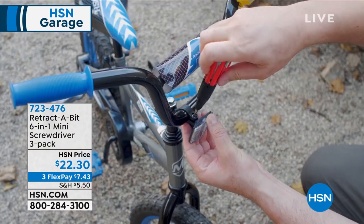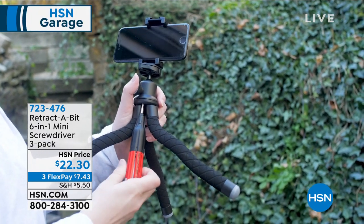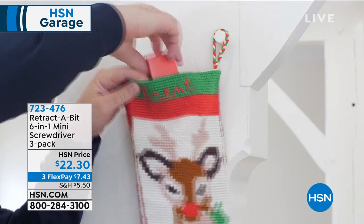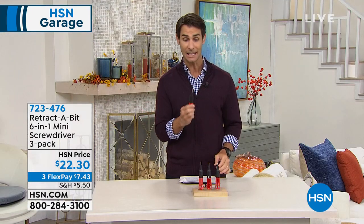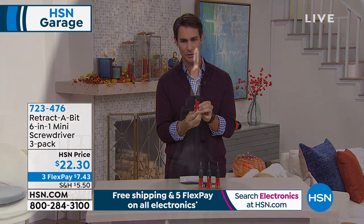And the good thing about this, you don't have to keep up with the bits. All the bits are inside. It is totally self-contained, and all you do is just slide the little button up, and the bit locks into place. And these are nickel-plated, these are rust-resistant. All of them are inside. Yeah, we're gonna get a good close-up here to show you.